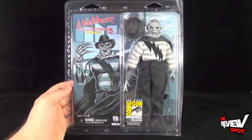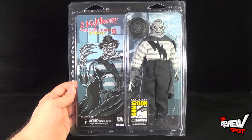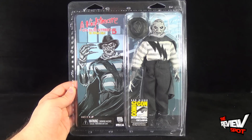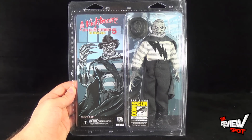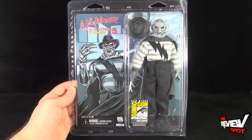Yes, for this year's 2014 San Diego Comic-Con exclusive, NECA decided to release a retro cloth version of Super Freddy. Though not the greatest of Nightmare on Elm Street movies, it's really neat to finally have a Super Freddy in hand. And realistically too, because he is Super Freddy and so much bigger than the standard size Freddy, he could really accommodate and fit in with these 6-inch scale figures. I'm going to be curious to see how that's going to work when we get this figure out of packaging.